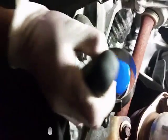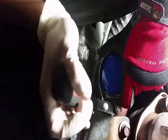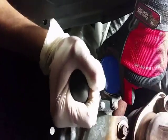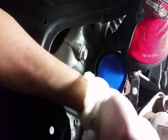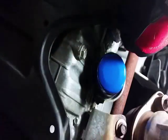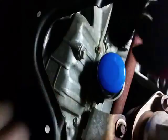Hopefully you guys can see that. I'm using my cell phone, so its camera quality is not that good. Oh, it's hitting this right there. Move it over here. There we go. That loosened up. I think from there it should be good enough. Yeah, there. So now it's getting loose. Hopefully you guys saw that.